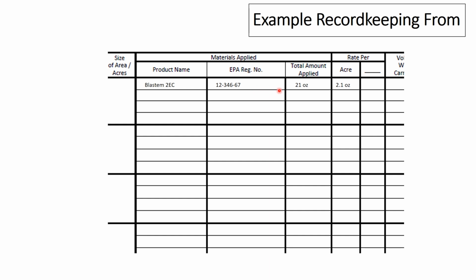So make sure that you're recording the EPA registration number, and for this product it was 12-346-67. And on this product, it said that we were using a low rate, and when we refer back to some of our materials, we'll show you in just a little bit where we got this information, it was 2.1 ounces per acre for the low rate, and we did 10 acres, so that gives us 21 total ounces of the product that we're going to apply on these 10 acres, okay?